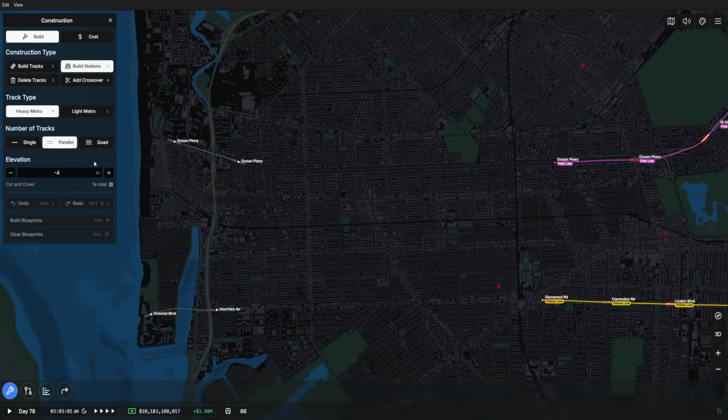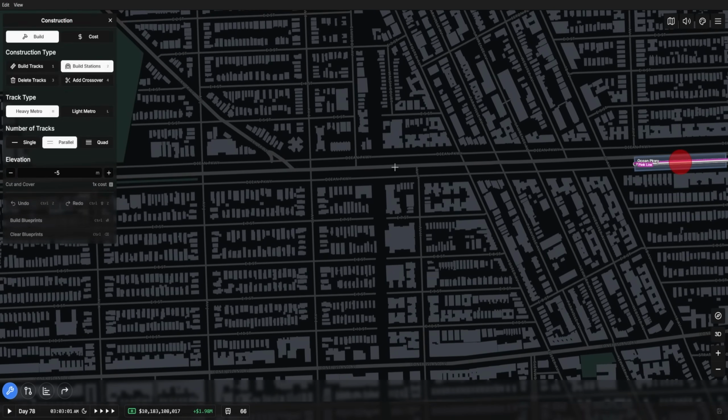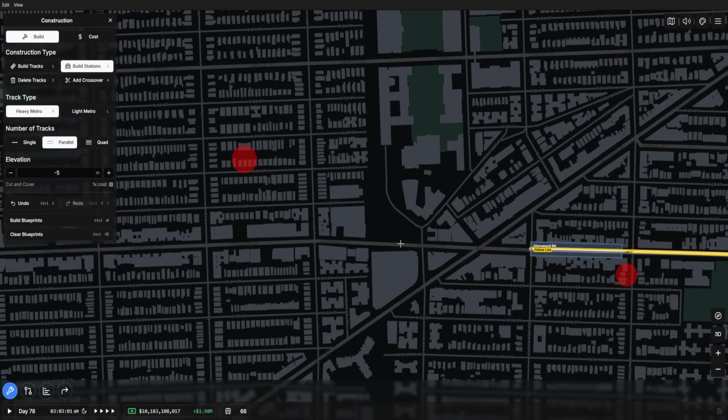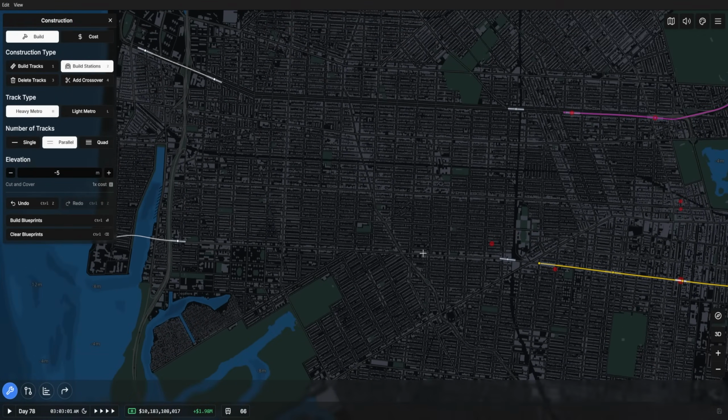Right, build stations. And we've got heavy metro, elevation, -5. So let me just first build it where I want. So I know these are going to be pretty close together. So that's where we're just going to slightly stagger that. And that's where we're going to... Now that's really close to that one. It's really close to it, but I think we'll get away with it.